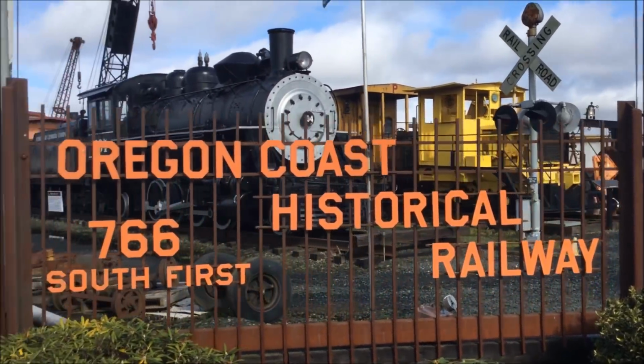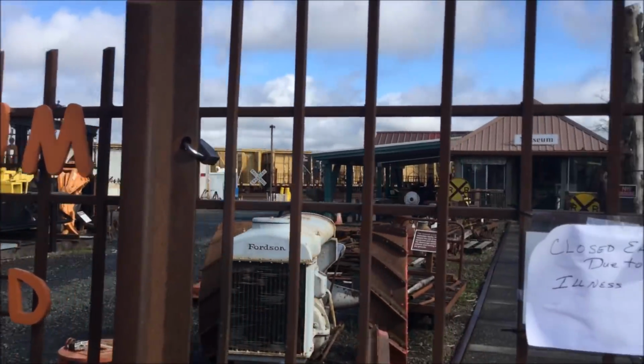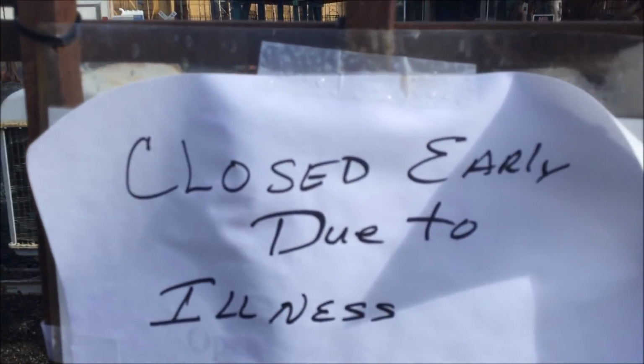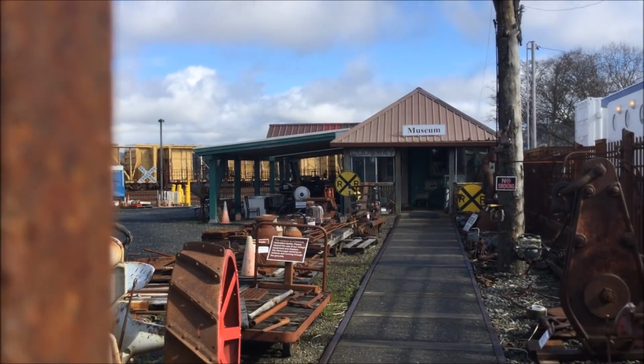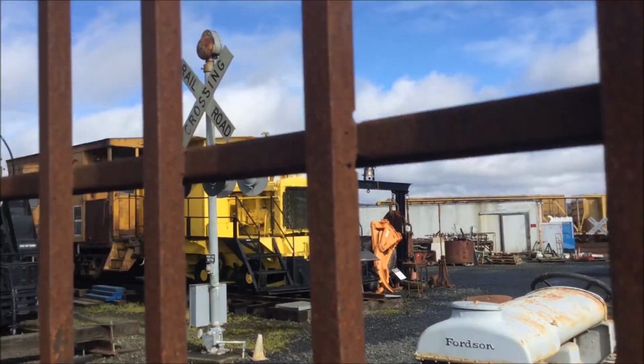So it is a museum. I just came up on it from behind. Closed early due to illness. So that's too bad. Yeah, there's a lot that you could look at too. Coos Bay.